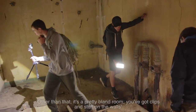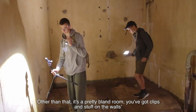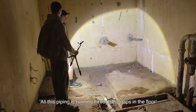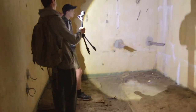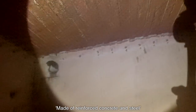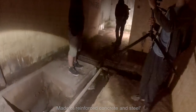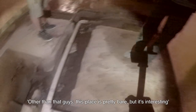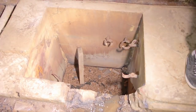Other than that, it's a pretty bland room. You've got clips and that on the walls. Obviously, the piping's all running through the gaps in the floor, ventilation, some sort of shelving unit made of reinforced concrete and steel. Yeah, other than that, guys, it's pretty bare, but interesting.